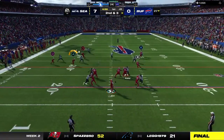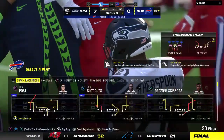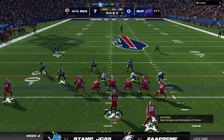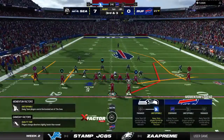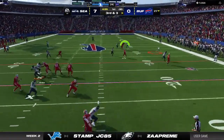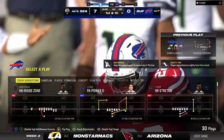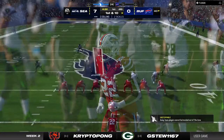On 2nd down, here's Allen. Oh, he'll want that one back. Incomplete. He doesn't drop too many in that department. 3rd down. Coming up here looking for 3 yards to pick up the first. Allen going to try and throw on 3rd down. He's going to get that to his running back out of the backfield. And he is going to have a Bills first down as they're able to get the 3rd down conversion.